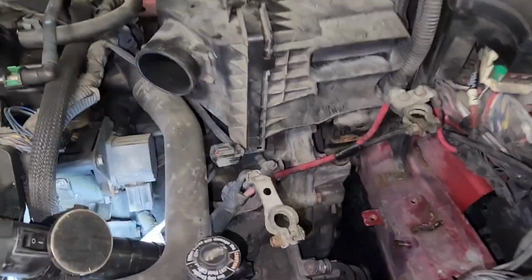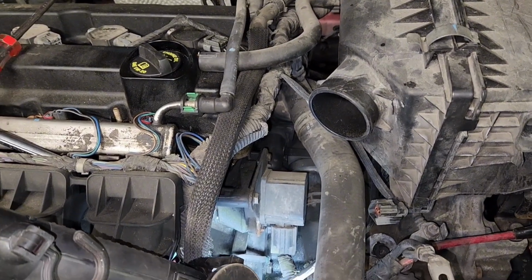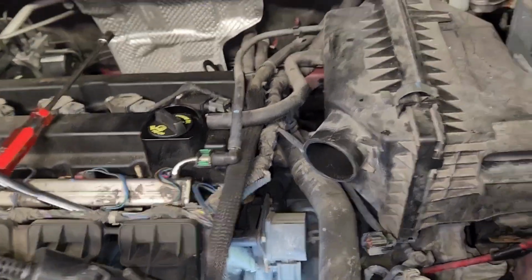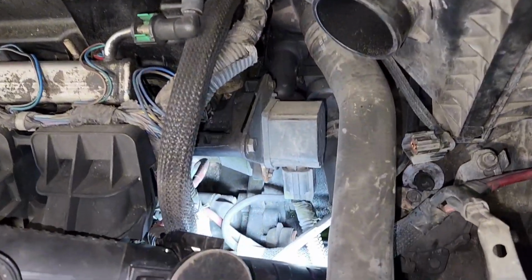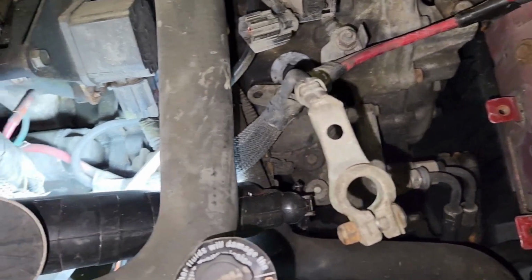So yeah, I like this throttle body cleaner. And now we are going to go over to the car, and here in a second you will see I will take a rag and wipe it out. You want to make sure you use a non-lint rag, something that's not going to put a bunch of lint and stuff in there.